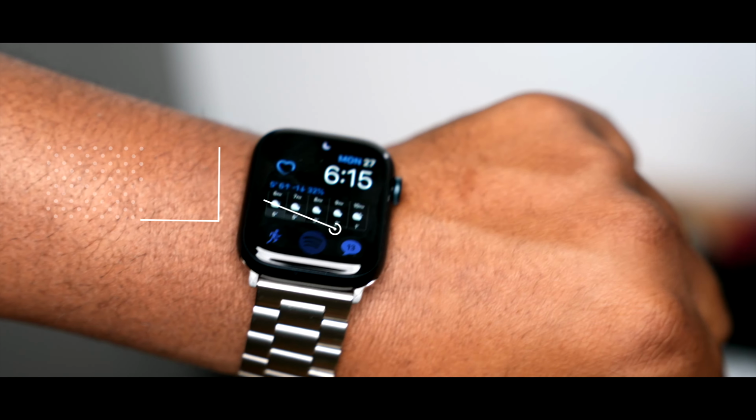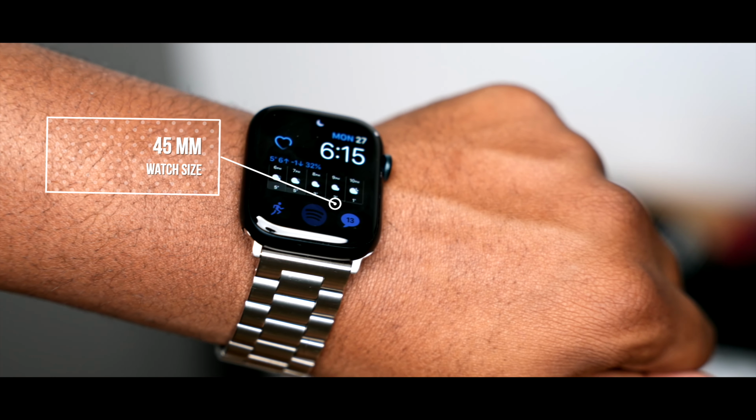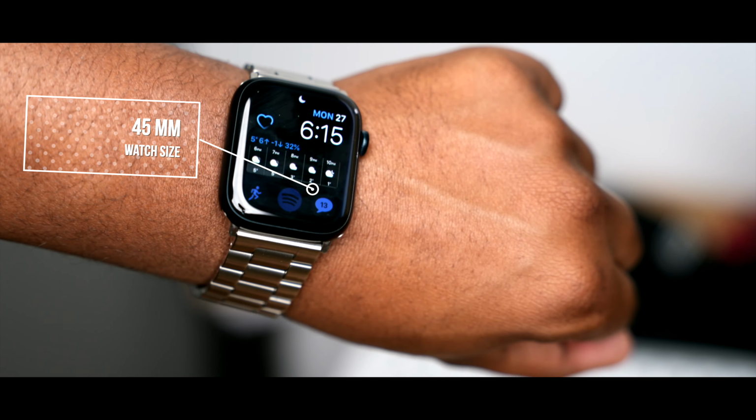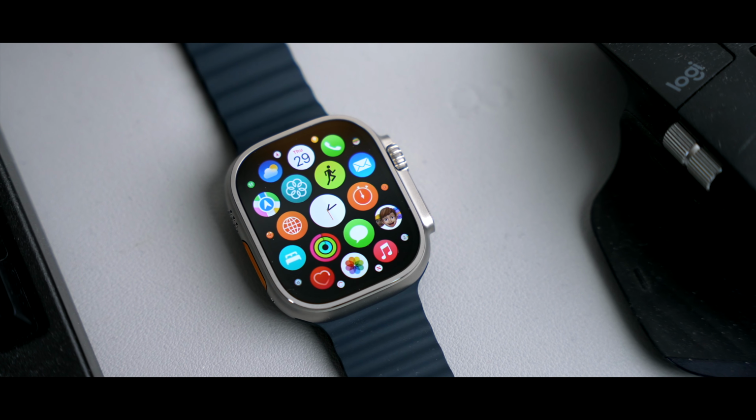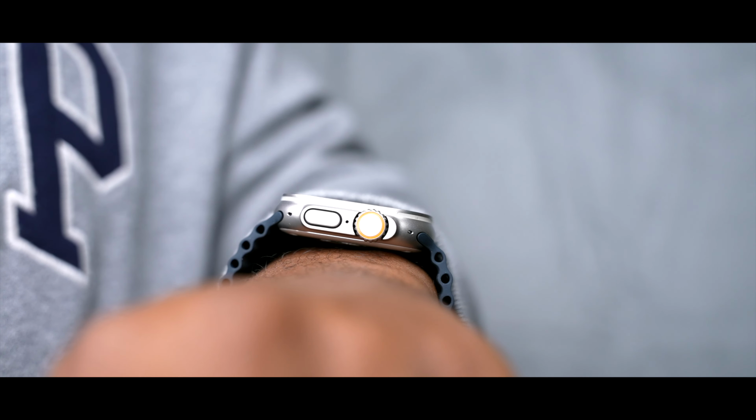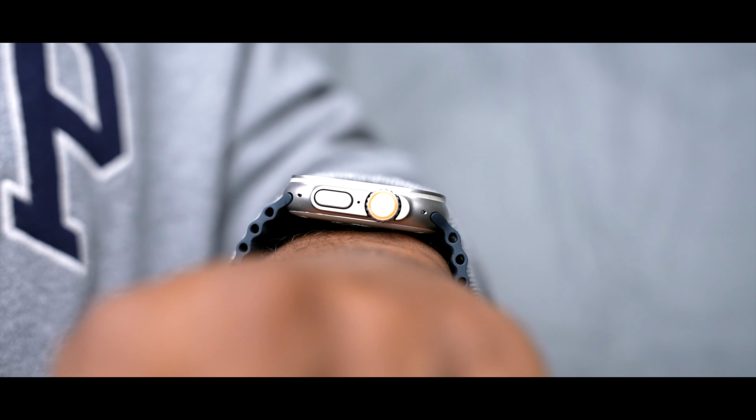I also got the 45mm watch size because I think it's the perfect size for my wrist. It's not too big, it's not too small. The display size is a large reason as to why I switched from the Ultra. The Ultra eventually began to feel a little bit too big, especially when I was sleep tracking, and it just became a nightmare. Get it? Nightmare? Okay, I'm being a little bit dramatic, but after trying on the 45mm watch size on the S8, I felt like the Ultra was just a bit too big, and hence I switched.